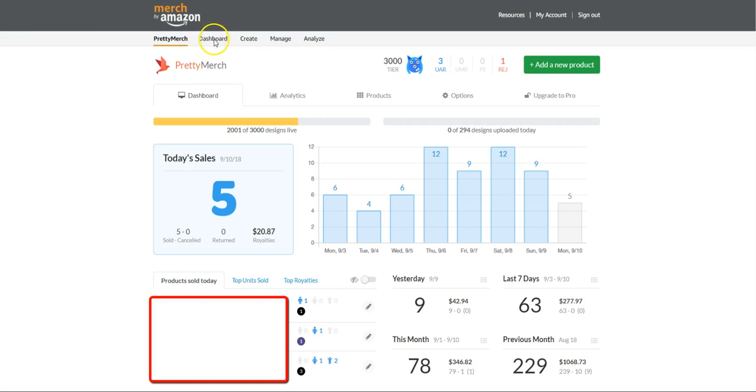So traditionally, you have the dashboard, you have the create, the manage, and analyze. Pretty Merch adds this tab. I should add there's a free version of Pretty Merch, and then there's also a paid version of Pretty Merch that's $9.95. I have the free version.